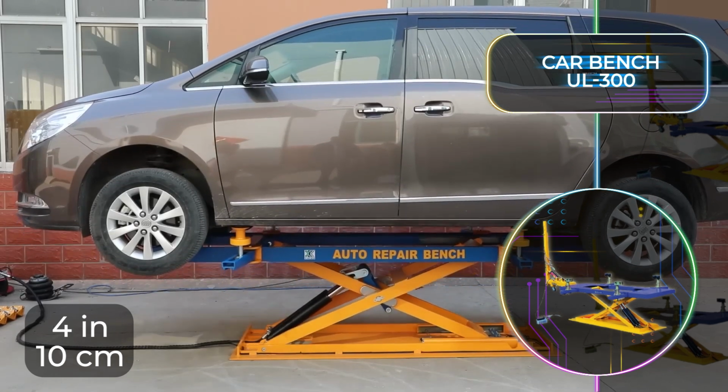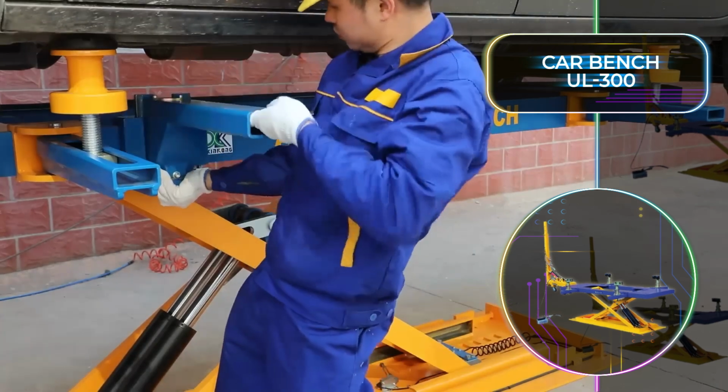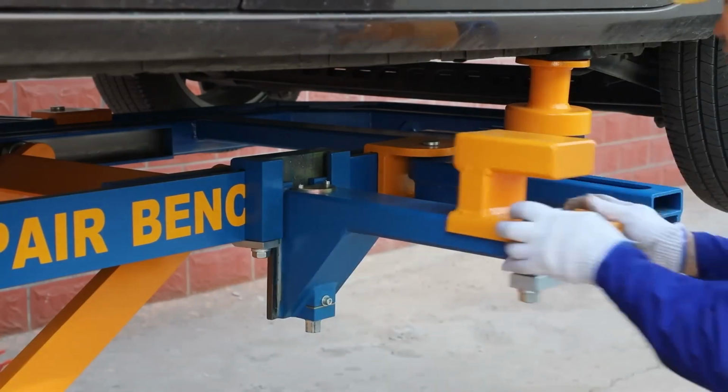But when you need to use it, the UL300 can raise your car to a comfortable standing working height. And because it comes with over 10 adjustable settings and a width adjusting restraining bar, it's practically perfect for use on virtually any passenger car you can think of.